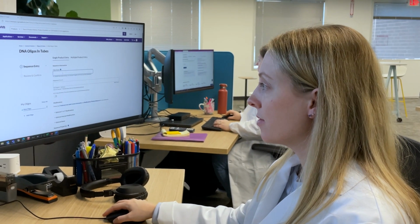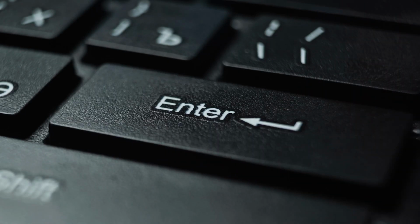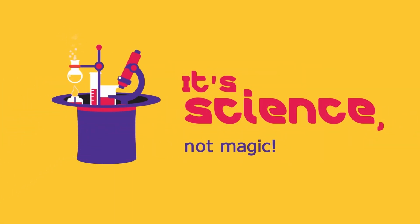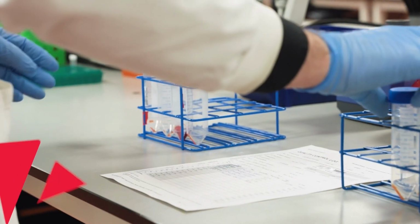Something magical happens once you press the enter button to submit your Sigma Aldrich Oligo order. Magical. So it's magic. Well, no. There's a few more steps than that. It's science, not magic. Your order comes into our state-of-the-art manufacturing facility. So here's where the magic happens.